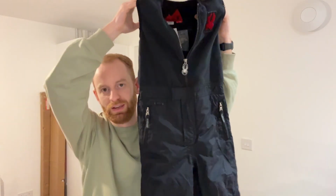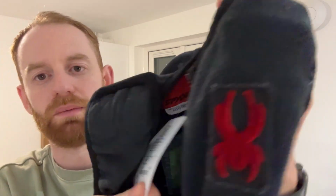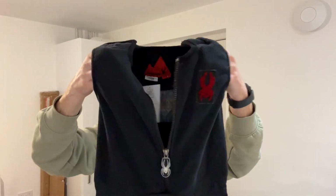Skiing stuff, need to be quick listing this. The ski season. This is a kids' spider, kind of like salopettes, aren't they? But these were £4, sorry, not £6. And they should go for around 20, 25. Whack these on Vinted, they'll go pretty quick, I'm sure. People taking their kids skiing, etc. So should do absolutely fine with that one.